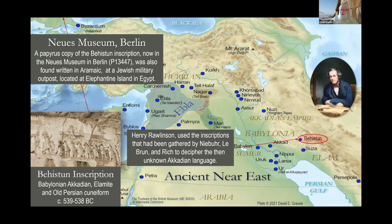A papyrus copy of the Behistun inscription now is in the News Museum in Berlin. It was also found written in Aramaic at a Jewish military outpost located at Elephantine Island in Egypt. So we go over here to Egypt. There's a copy of it. So it was an inscription that was carried around and used in different nations. And of course, the Babylonians are trading with the Egyptians. They're traveling up through the trade routes and doing trading. And that's where we find this information there. So it's found in Aramaic, which is like a cousin of ancient Hebrew.